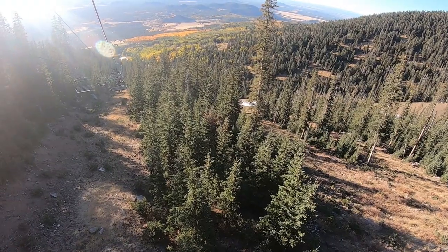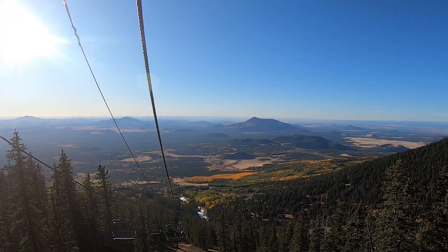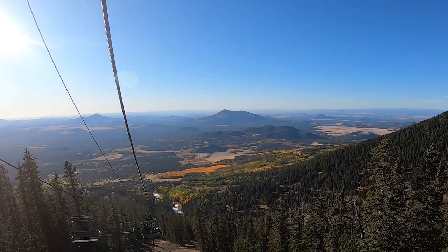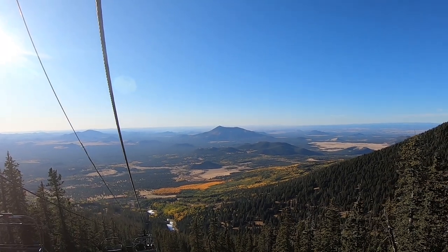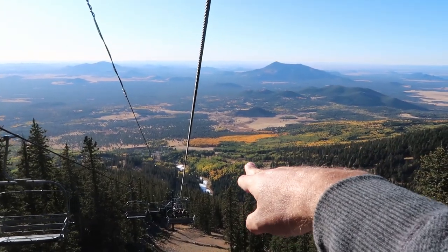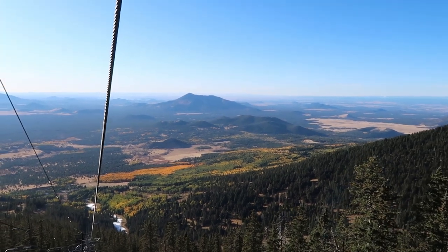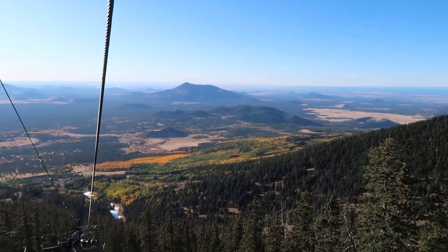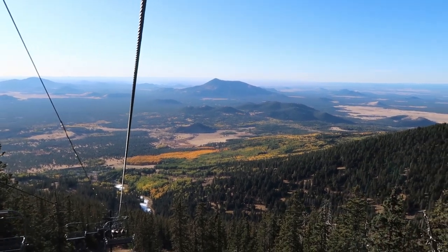But oh my goodness, that is the money shot. Isn't that a daisy? And look at that, you can see the snow down there, all of that fall color. This is why it's worth doing this, I would say. The ride up was amazing, but the ride down is where the magic happens. All right, we're moving again.